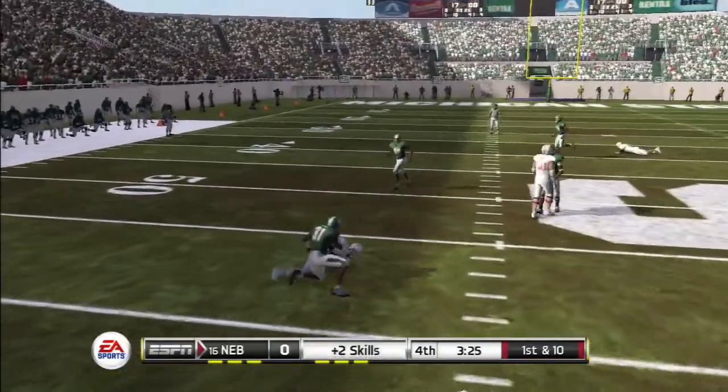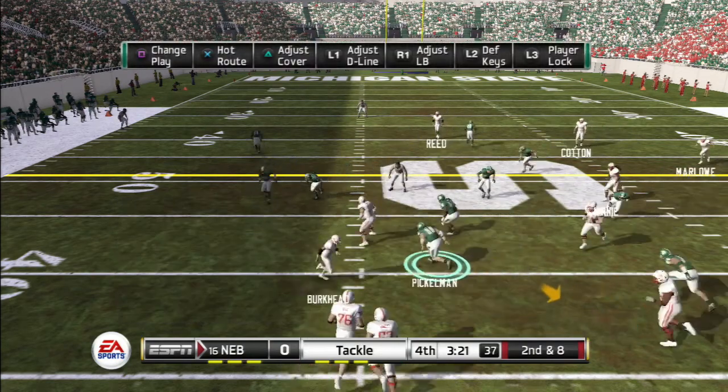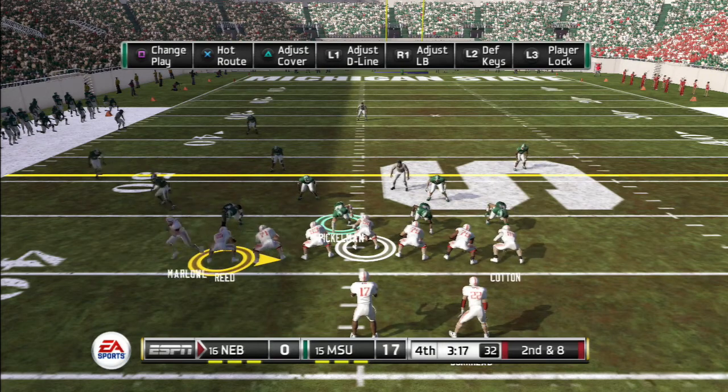Dumps it complete over the middle. That screen play gets him a yard at the most. It's a nice play by the defense to shut down all the lanes, so this halfback wasn't able to make anything happen on that play.